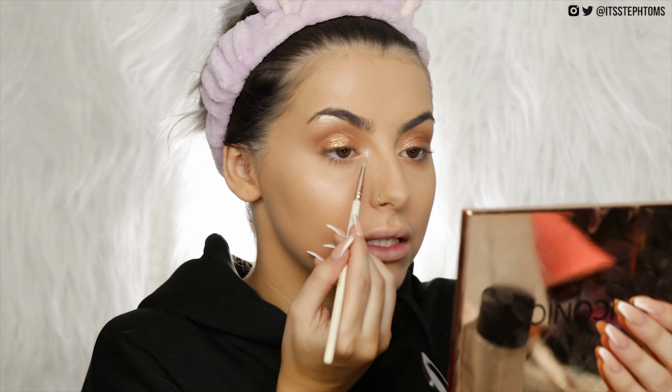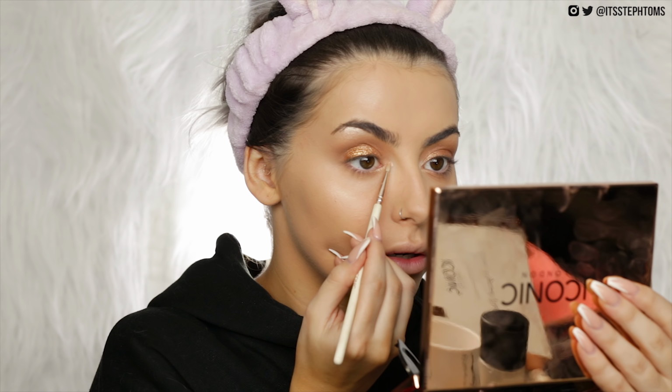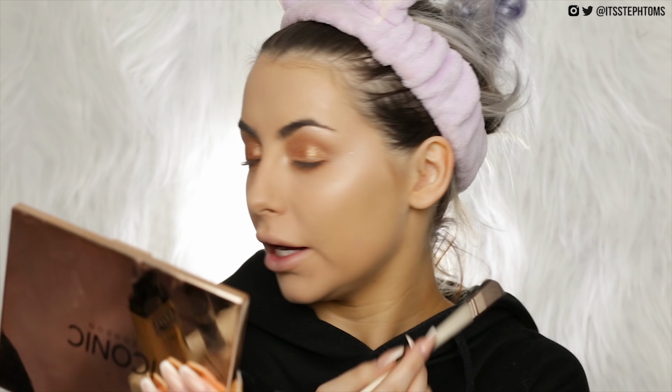I'm making an absolute mess here. Just want it to look even more goldeny. That's the winning combination there, lads. That's the one. I actually think this on an unset base as well. Oh man, that would look really good. I might have to try that soon. Okay, I'm going to leave it like that for a second. I'm going to put you to the side there because we're coming back to that in a minute for highlighter.